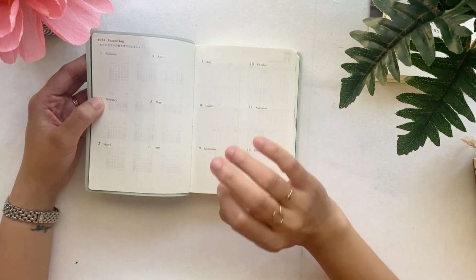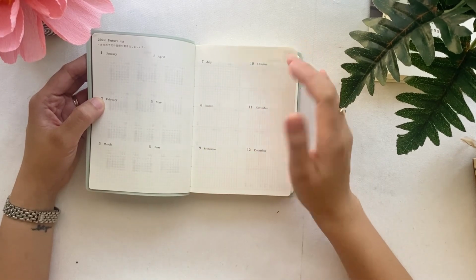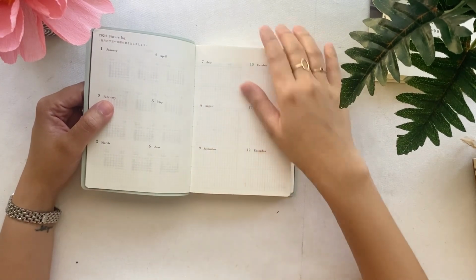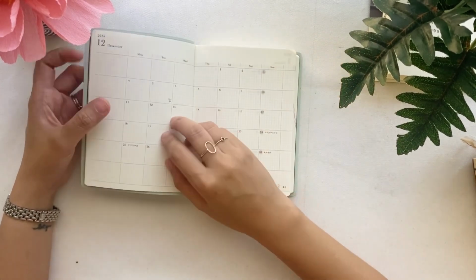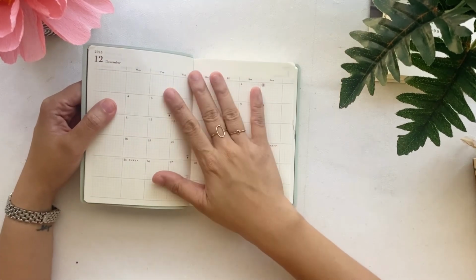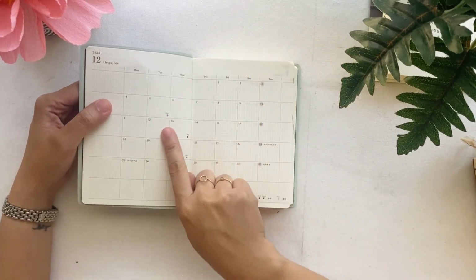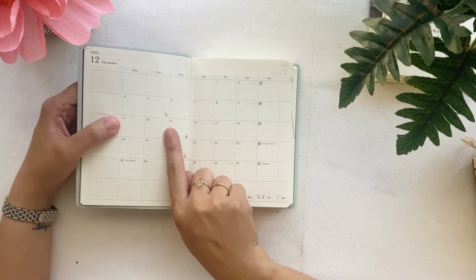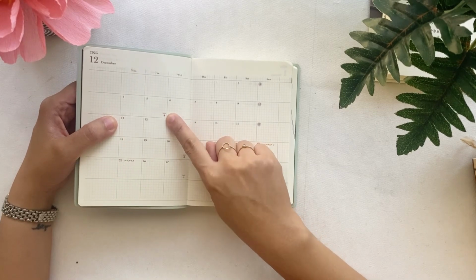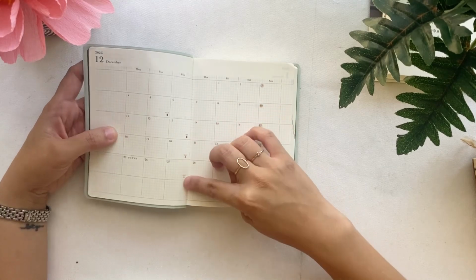But if you're not that heavy writer when it comes to your to-do list and all your errands and stuff, or important details that you need to write on, this might work for you, I think. So after the future log, you'll find a monthly page. So you can use this already for the month of December this year. And then there's also an icon for moon, I think. Yeah, so this one is an icon for moon. This is a half moon, new moon, half moon, and then full moon.